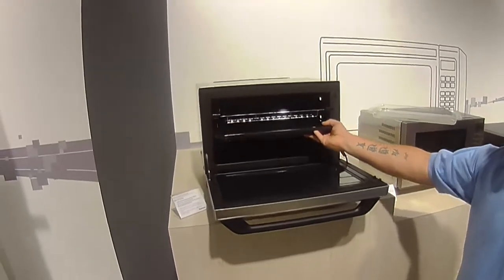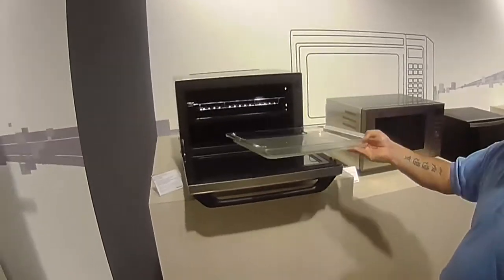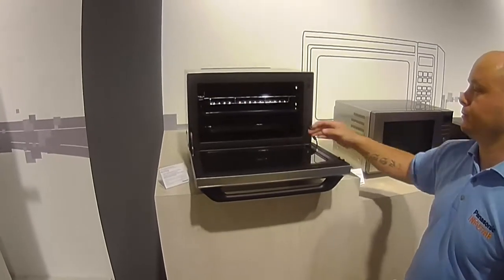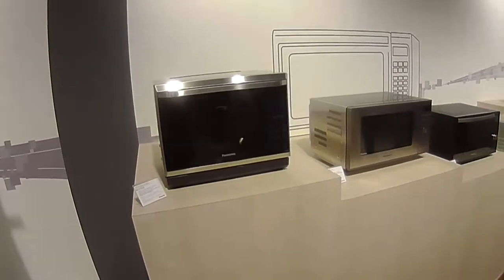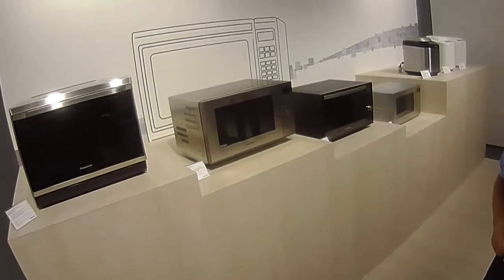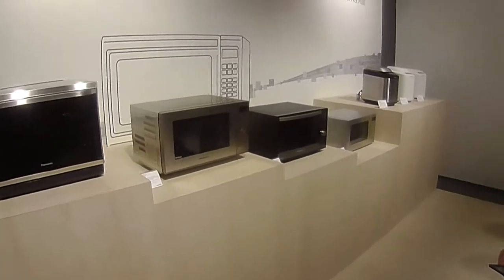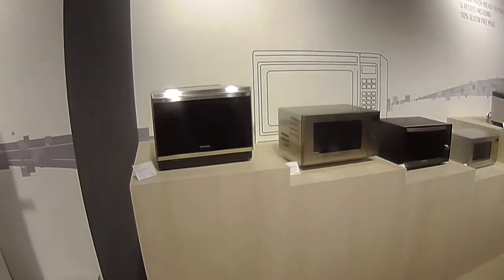But actually, the easiest way to clean a microwave is to simply take a jug of water, pop in some lemon or some washing up liquid, put it into the microwave, and it will steam up the microwave. It will then loosen up all the dirt and grime, and then you're simply going to be able to wipe it down with kitchen towels. So once again, we do our solo microwave range, we do our grill range, and then we do our full-blown combination microwaves as well.